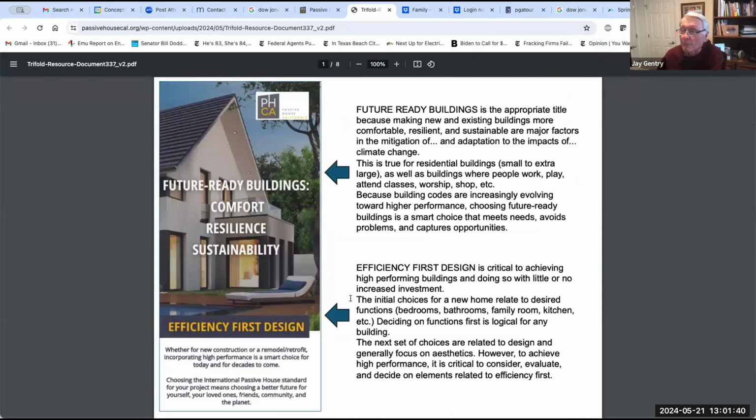If you want more information about a specific part, one of them that came up was kind of interesting. It connects to something coming up in a Passive House network event, about getting the architect to move toward efficiency first design. So I wanted to share those with you, and let you know they're right there on the website.